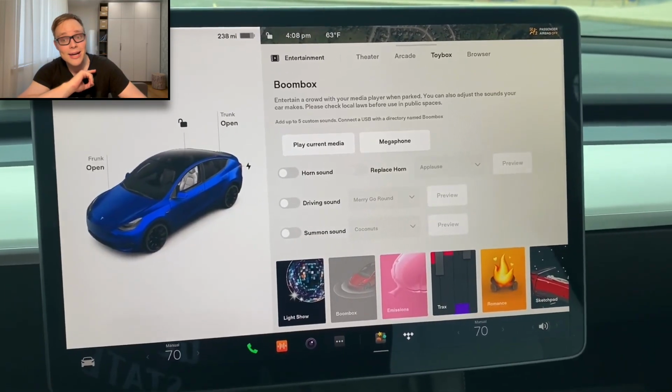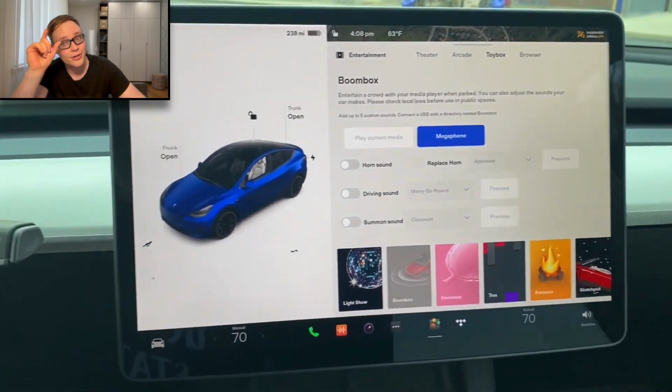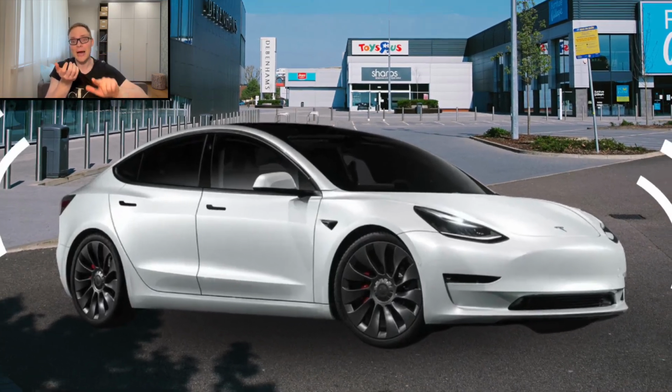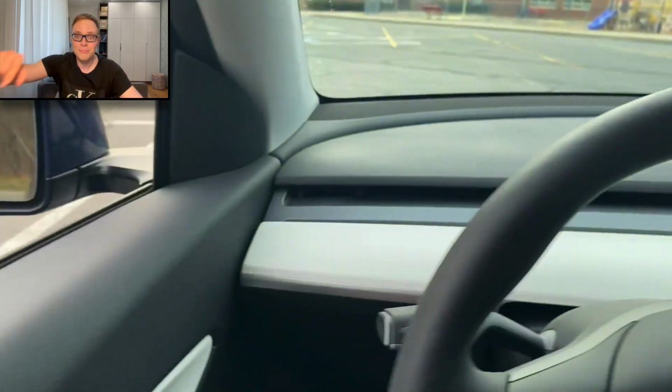But something that you might not have known is that you can activate loudspeakers for your Tesla, which basically means that you can go into your Tesla app and speak through your phone, and then what you say into your phone is going to go straight to your Tesla and come out of it in a scary robotic voice, and you can say anything you want to the people walking around your Tesla. And if you want to use it, it's actually pretty simple.